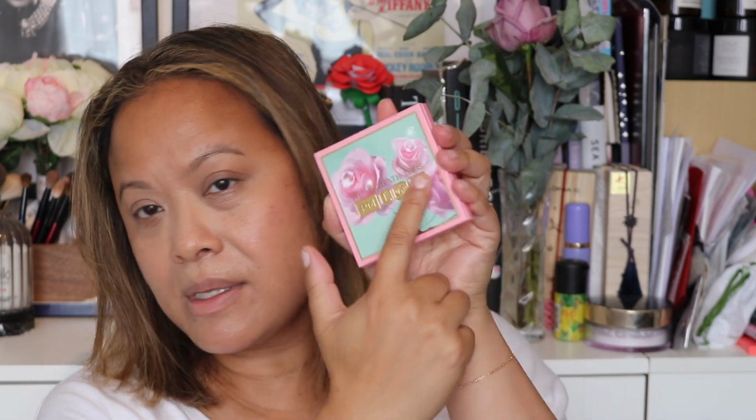So let's take a look at Pat's new eyeshadow quad. Now rumours are that she may be bringing out another mothership and I'm very, very excited because I love her motherships. I think they're absolutely beautiful. So let's take a look. You open it up, it's cardboard and you've got the Pat McGrath Labs logo here.